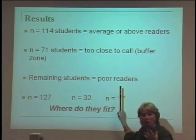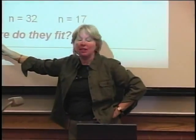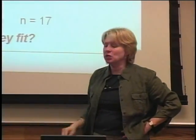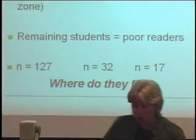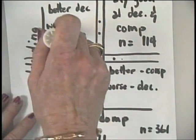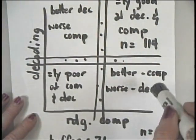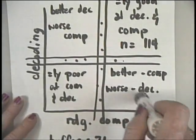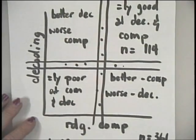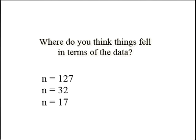And then the remaining kids who are poor readers fell into one of the other three categories. There were 127 in one category, 32 in another category, and 17 in another category. What I'd like you to do is figure out where they fit. So you're going to take 127, 32, and 17, and you need to put those three numbers in one of these quadrants. Which one do you think it is? Are there 127 kids who are better at comprehension than they are at decoding? Are there 127 kids that are better at decoding but worse at comprehension, or 127 kids that are equally poor at both? Go ahead and establish what you think, predict where things fell in terms of the data. Site coordinators, please pause the tape.